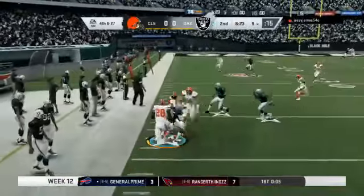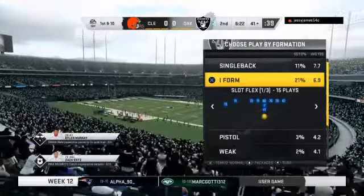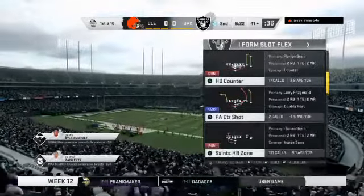And he'll take it just outside the 40. A good return there, 17 yards. And the Raiders will have a short field to work with as they take over.